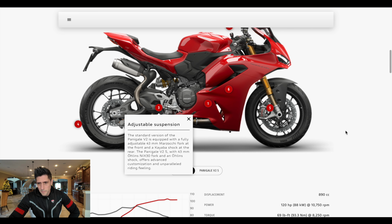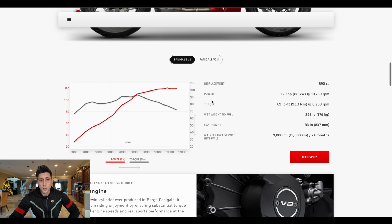That's cool. And then let's come down here. So power, 120 horsepower. You can see the power curve right here. It looks really nice. And that's at 10,750 RPM. I wonder what it redlines at. Looks like just under 12,000. That's pretty high, 11,700 something around there.